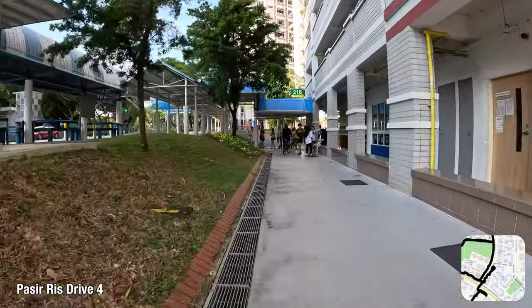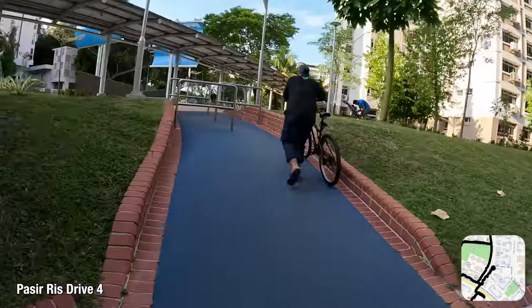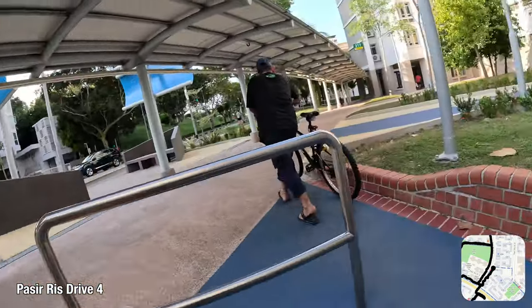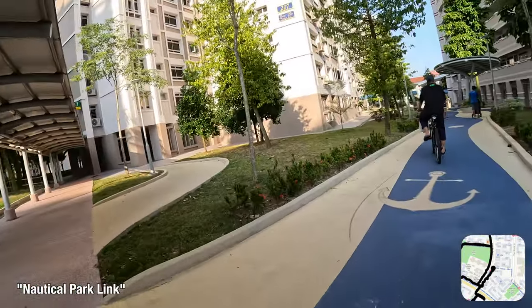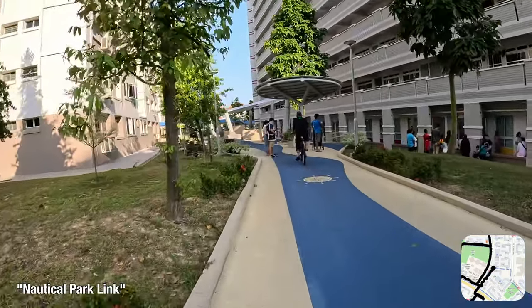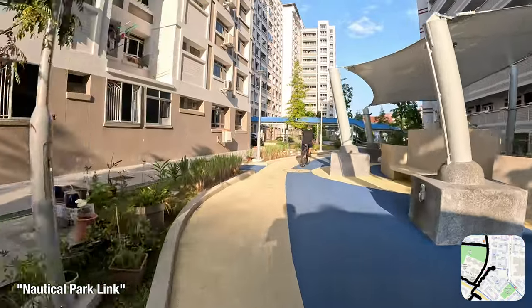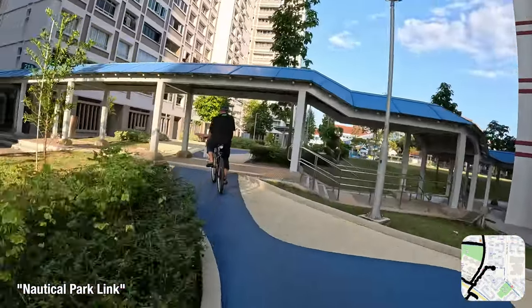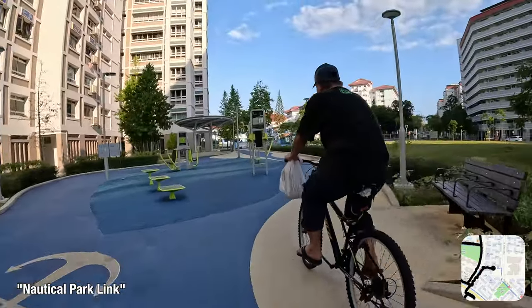There's no need to speed through this place when what used to be a cycling path here is routed through this maze of railings and a steep slope, to the point where you would still need to dismount and push anyway. I will now travel on what used to be a town council cycling path, forming a part of that community mall, which I'll give the name of Nautical Park Link for this video. However, today it's just a pedestrian linkage, with a couple of outdoor sitting and fitness equipment as you will find in a modern housing precinct.